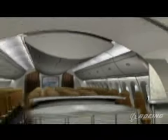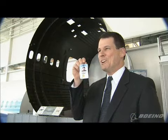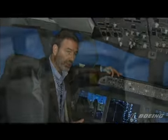Because of the HEPA filtration system and gaseous air purification system, the air they breathe on the airplane is going to be cleaner than the air outside. I'm Tom Kogan. I'm the Chief Project Engineer. The other thing, and it's very technical, is we've added a lot of cool to the airplane.